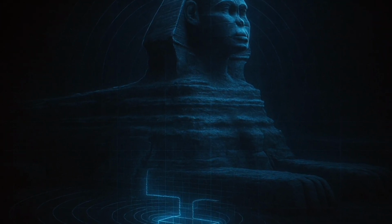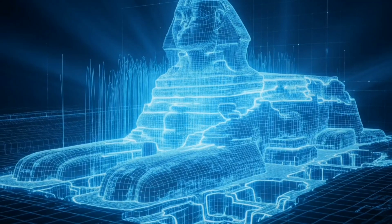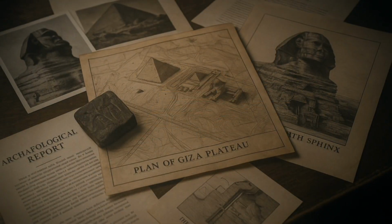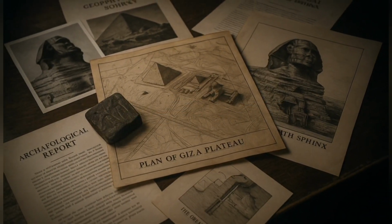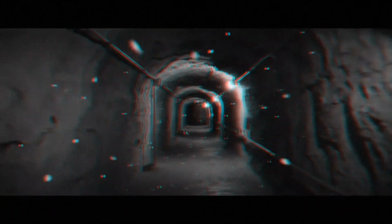The legend says the Sphinx was built to guard it, not just to look impressive, but to hide what's underneath. Many believe it's just a myth, but the scans are real, the location is real, and the silence surrounding it is very real. In this video, we'll look at the facts, the reports, and the gaps between them. We're not here to tell stories. We're here to ask the questions no one wants to answer, and maybe find something no one was supposed to see.